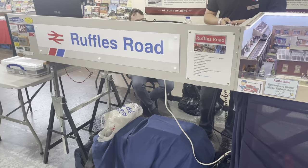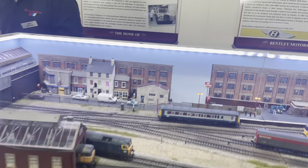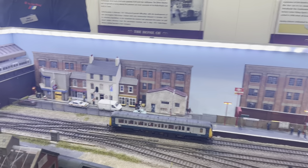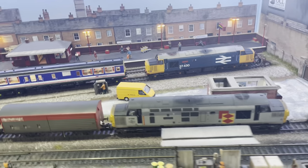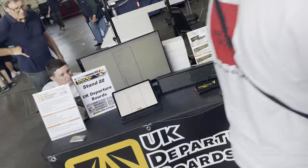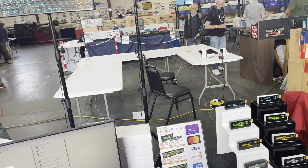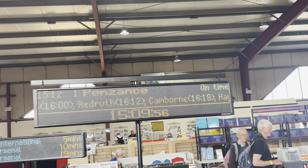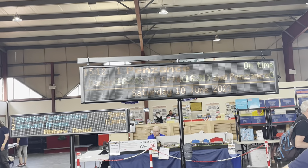Very cool layout. Now this display is Ruffles Road, Fretwood and District Model Railway Show. Under the 37 down here. Final stand is the UK departure boards. I've always seen them, but I've never got one. But that one's on the going down Penzance.